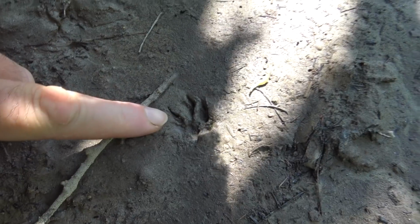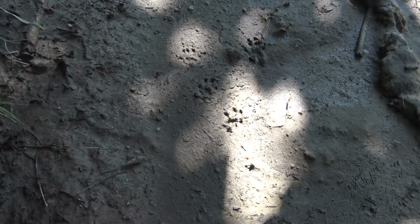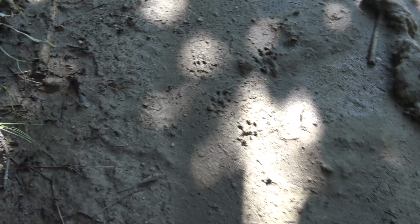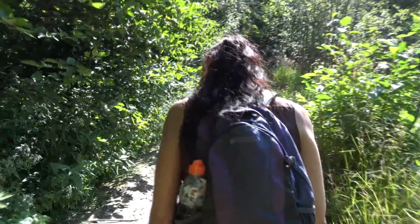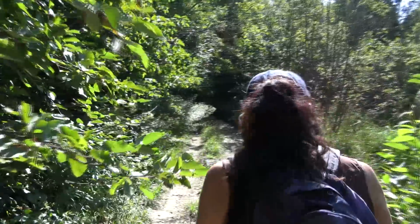Oh, here's a good one. That looks like a squirrel track there. There's all 4 tracks. 1, 2, 3, 4. A squirrel bopping along. Great for tracking. Yes. Another wolf track. And the lovely Delphine leaving her prints in the clay as well.